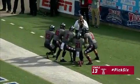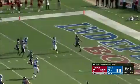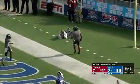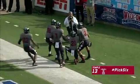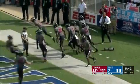This is not a spontaneous celebration. This is nothing more than showing up the opponent and calling attention to oneself in a manner that is simply unacceptable. It is simply inexplicable to me why we can't call this. We simply cannot let these kind of things go by.